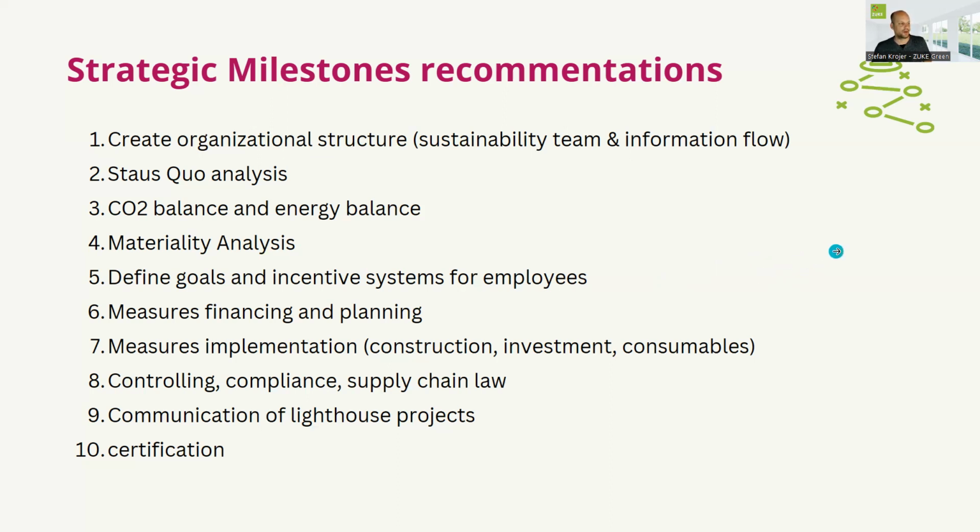And then third, one of the most important things is to communicate the lighthouse projects which you have done. Don't communicate too much, but communicate one really great project just to inspire other hospitals and be bold. Then last but not least, I think a lot of certifications are coming up in the next year to make sure that a hospital or a supplier is sustainable. There are a lot of labels and certifications coming up.